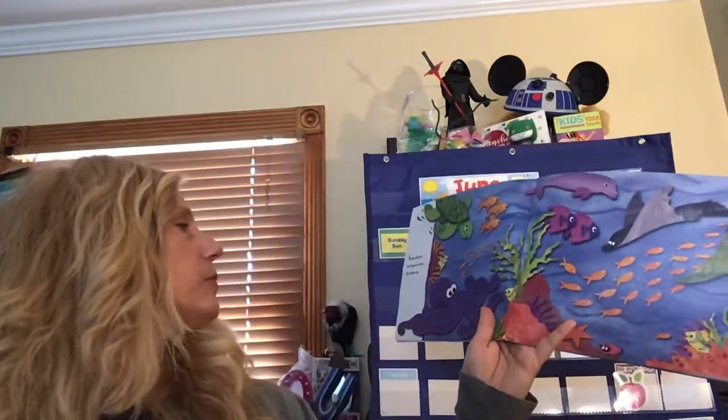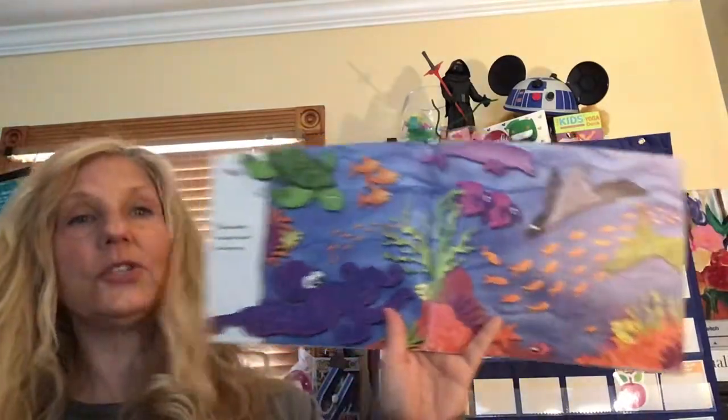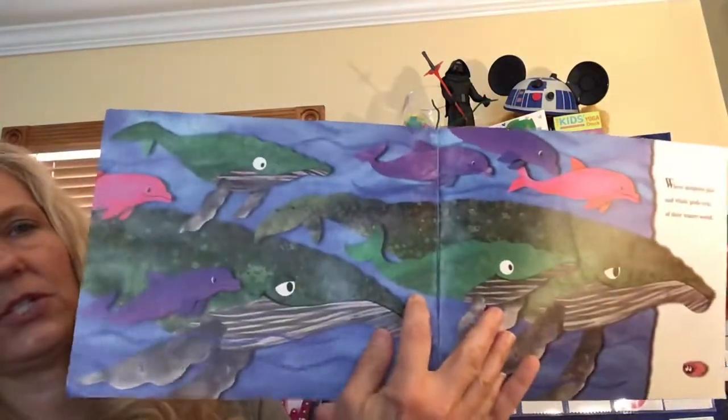Always filled up from shore to shore like a briny cup. Do you know what briny means? Salty. You see these creatures? I've never swam with one of these big guys, but I have seen their tail come up out of the water. Do you know what they are?